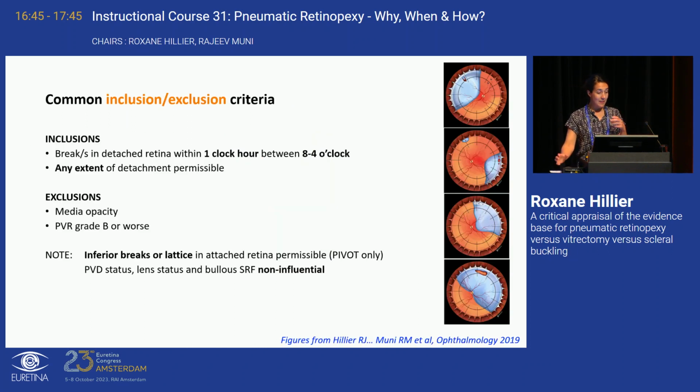So the only sort of silver lining is that both of these studies have fairly common inclusion and exclusion criteria. The pneumatic retinopexy study from Tornambe from 30 years ago and the more recent PIVOT study looked at breaks within 1 clock hour between 8 and 4. Any extent of retinal detachment was permitted. You couldn't have worse than PVR B or a frank media opacity, but it's important to note that in PIVOT, the later study, inferior breaks or lattice in attached retina were not a problem, and PVD, lens status, or bullous subretinal fluid were completely non-influential in the randomization process or recruitment.